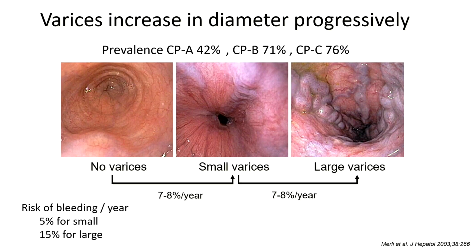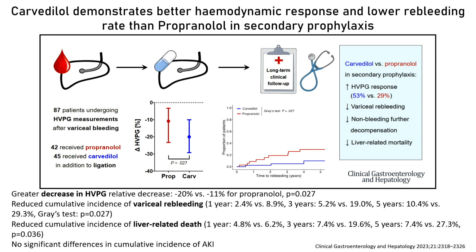And I say that because we know patients with varices, it's all about size. Size matters with varices, and your risks of bleeding increase with the size of the varices. And so you want to do something about it. And this data, I think, is very instructive.